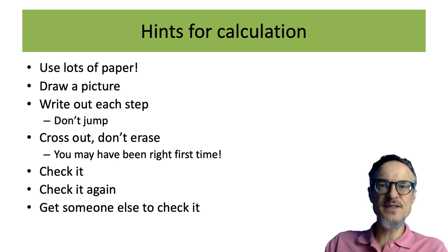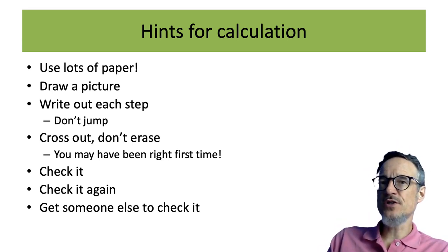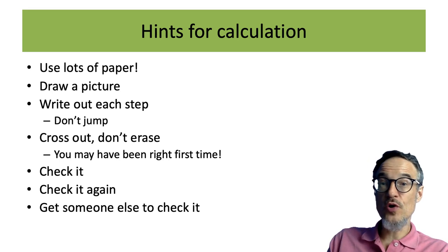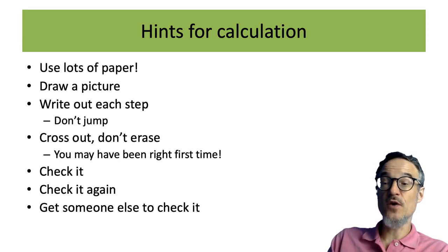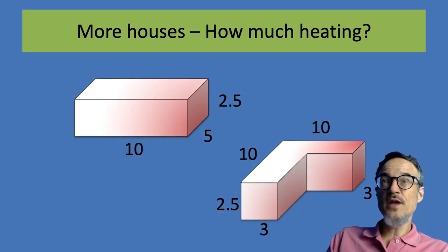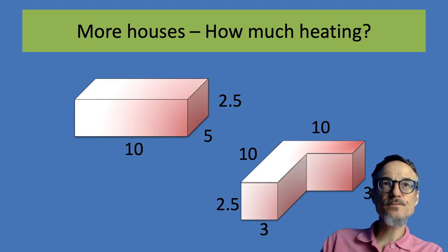Of course, sometimes in this class, you've got to do some calculations. When you're doing calculations in other classes or when you're building your own house, then I suggest you follow these hints. So what are these, how much heating will these houses use? Off you go and work it out.